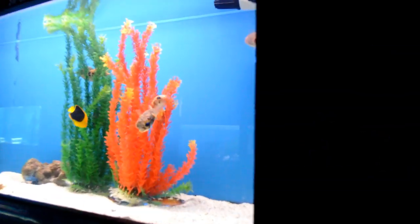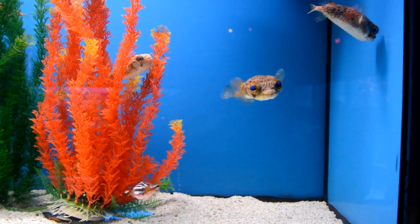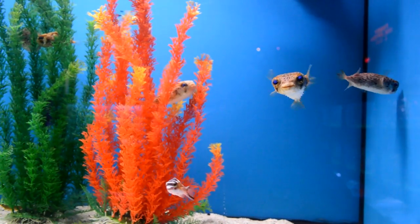So, I think these ones here are just smaller koi and stuff like that, and the other one was a little bit bigger. And then here we're getting into our marine section. So you can see here we have some cool little puffer fish.